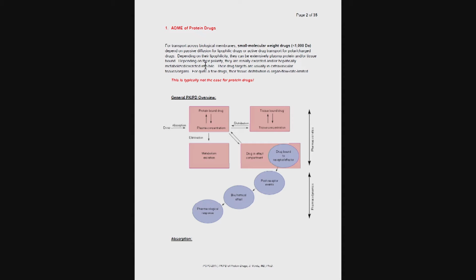Depending on their lipophilicity or polarity, they can also be subject to primary excretion by the kidney or hepatic metabolism or biliary excretion. And their drug targets, the receptors or enzymes that we are trying to inhibit or somehow affect, are extravascular. For quite a few drugs, their tissue distribution is organ flow limited, so we can draw some fairly general conclusions, for example, about liver clearance and renal clearance. And you can see none of this is true for protein drugs. So for small molecular weight drugs, the main physicochemical property in general is their lipophilicity polarity. For protein drugs, as you're going to see in a minute, it's much more molecular weight and their particular structure, especially for glycoproteins.